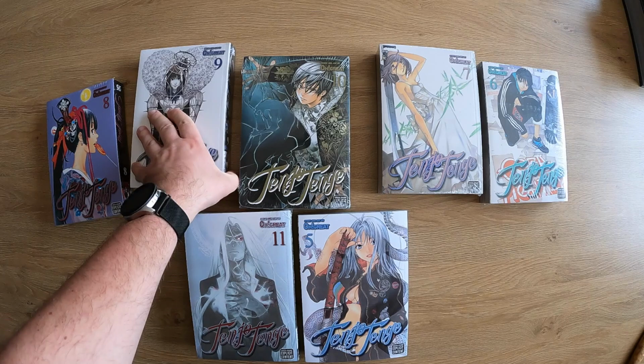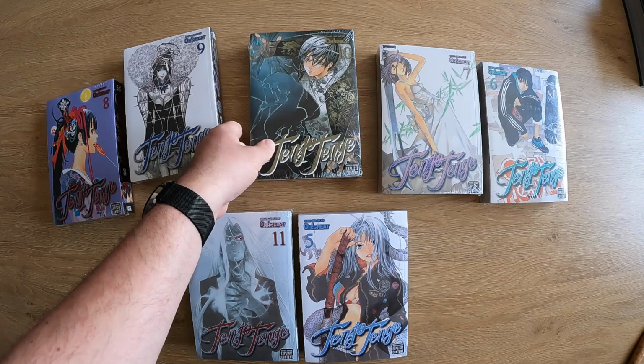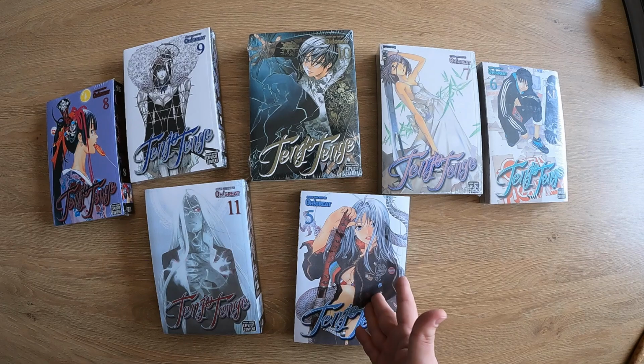I saw this anime a couple of years ago, and one of the reasons for picking this up was because I wanted to refresh my memory with everything that happened in this story. Since I already saw the anime, the next best thing, actually the best thing, was to read the manga. So I got from volume 9, 10 to volume 22 of Tenjho Tenge, and now I have it complete.